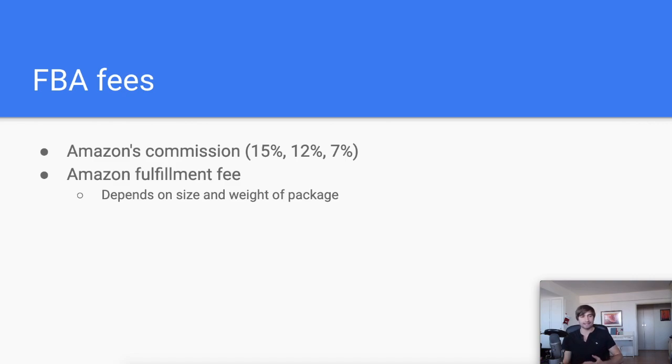To give you an idea, I don't know if I have a box lying around, but an average box like this size maybe will cost you €4 or $4 to ship. If it's a big box, it can cost 10, 11, 12, maybe €15 to fulfill your order. So that's the two fees, the commission and the fulfillment fee.